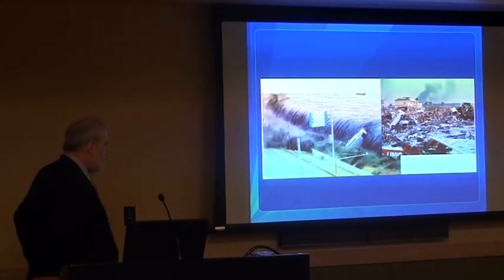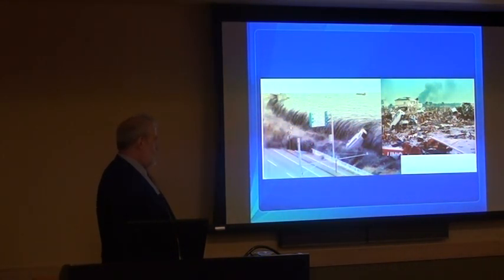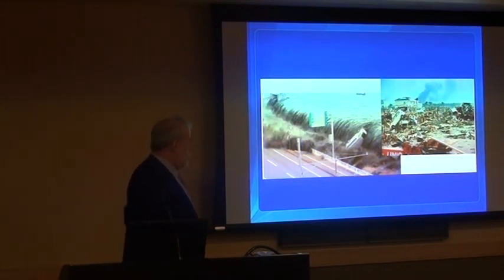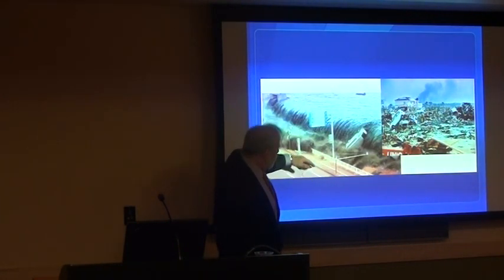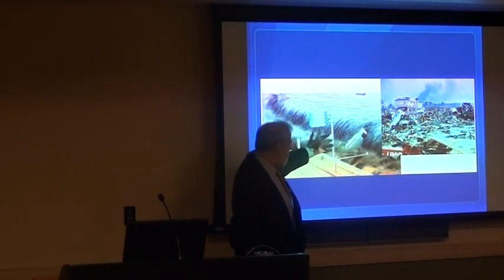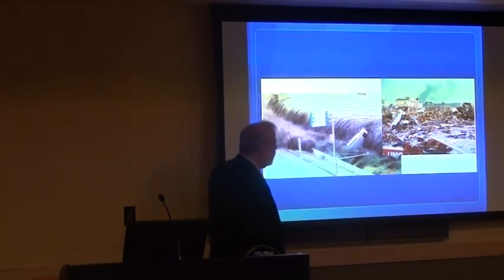The earthquake itself was not much of a problem per se. Its aftermath, the tsunami, was the big issue. Here we see part of the tidal wave coming ashore. This bus or van being tossed around like a Nerf ball. And some of the results of the earthquake itself.